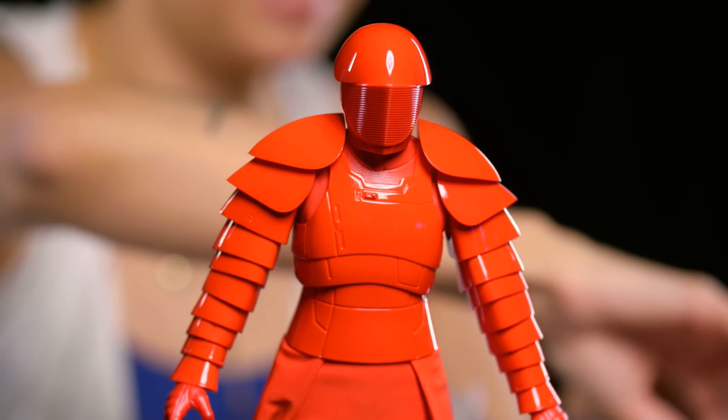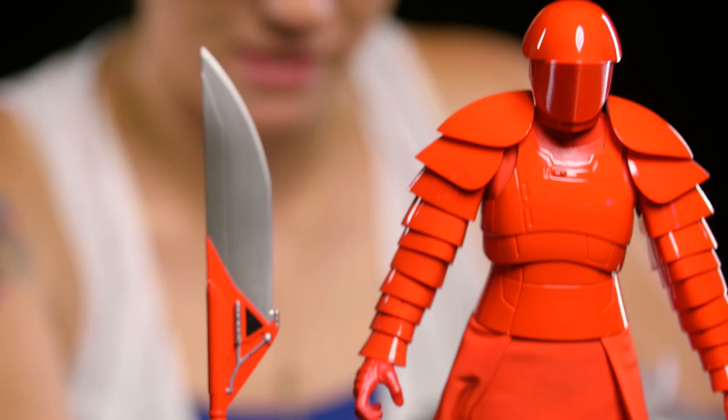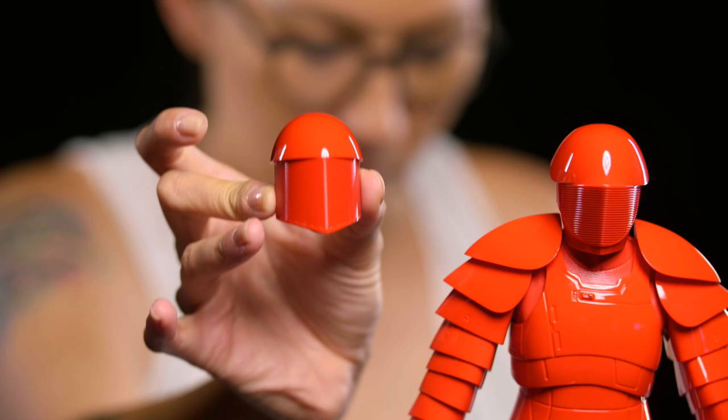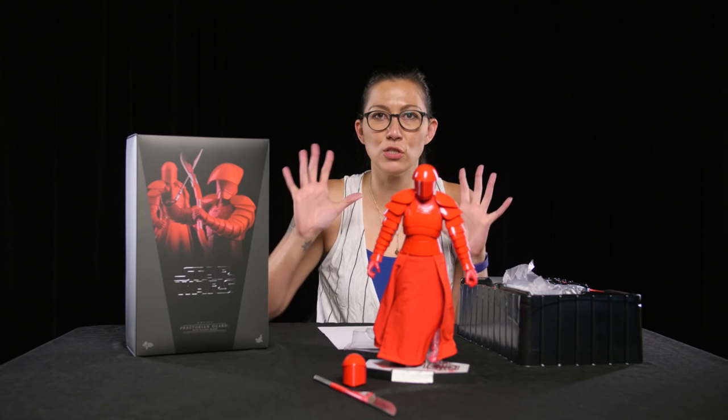This is the heavy blade guard, so he of course comes with the heavy blade. He comes with a lot of stuff, so let's just lay it all out for you. He has two swap out heads. So he has this one and then this one. So two interchangeable helmets with this glossy red armor that just popped so much.